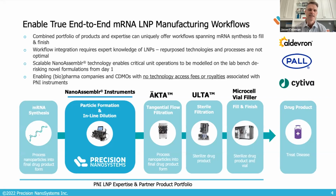So as I mentioned, the nice thing with the nanoassembler platform is that the scale-up process for the core part of the particle forming process gives you the capabilities and technologies to do that as well. And the goal here is to enable pharma, biopharma companies and CDMOs to go through this process themselves. It's worth mentioning that all the equipment technology can be purchased for use, and with that, we have expertise to help you be successful too.